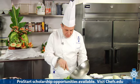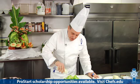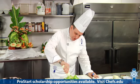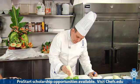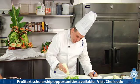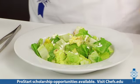So traditional Cobb could be made with a variety of lettuces. We have here some Bibb and romaine. And then we have here ranch dressing, which is very traditional for the Cobb. And again, we're just going to put a little. You only want to get about maybe an ounce or two of dressing, because the idea is to really complement the greens. We don't want to over-showcase the great product we have.